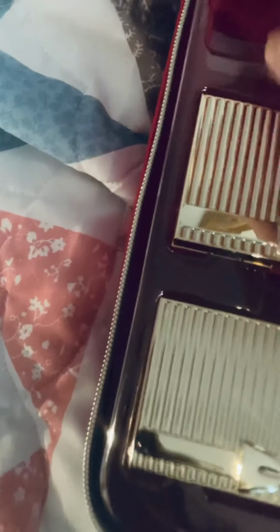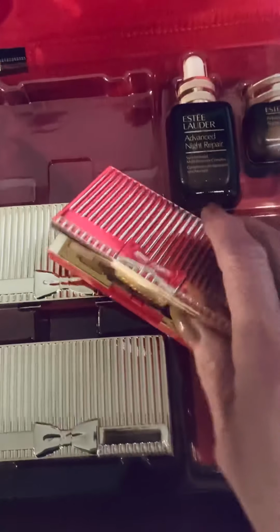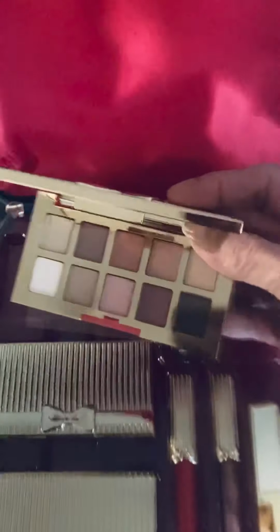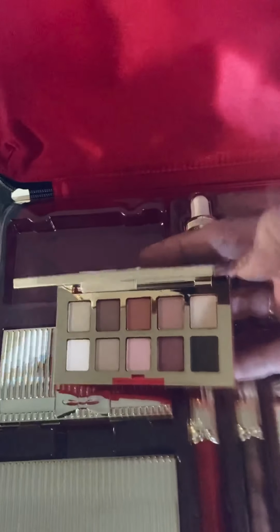See if I can open these here. Oh, wow. You have gorgeous shadow, a cool and a warm, a 10 count, cool and warm.